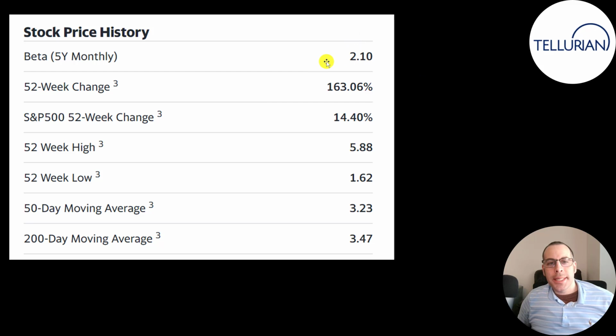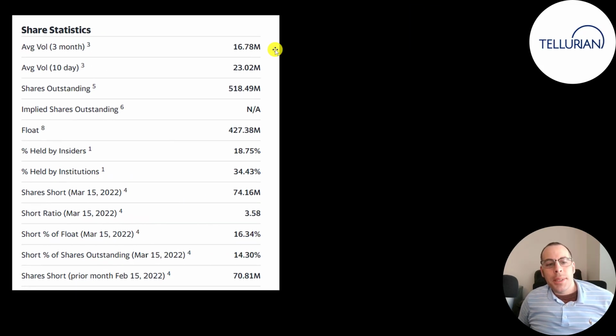It's up 163% in the past 52 weeks, while the S&P is up 14%. The 52-week low is $1.62. The high is $5.88. And the stock is on a major uptick, trading above its 50-day and 200-day moving average. This is a really popular stock. Over 20 million shares are traded each day.